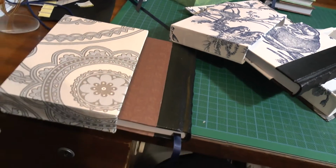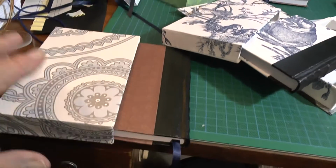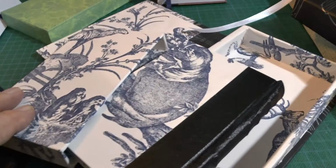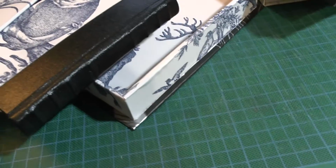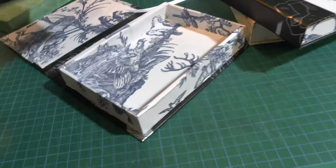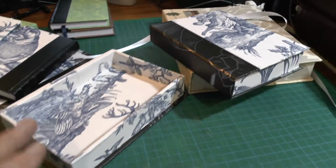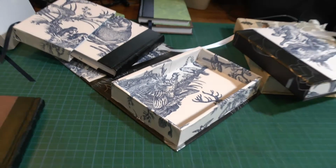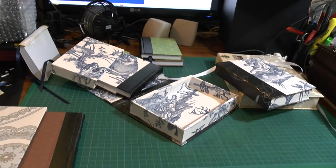They're not even the same paper, but this is new wallpaper that I've got, and I'm just trying it out. As soon as I get something, I get really excited about it, and I try it out, and I think people want to look at it on YouTube. Nobody does, because I'm an idiot. Anyway, that's what I've been doing. So it's just a little record for me, and I hope it takes somebody's fancy.